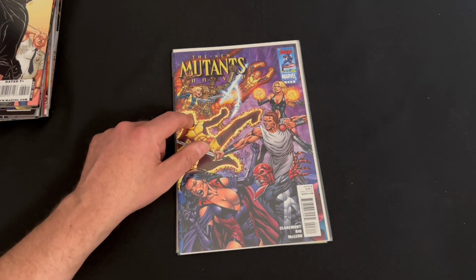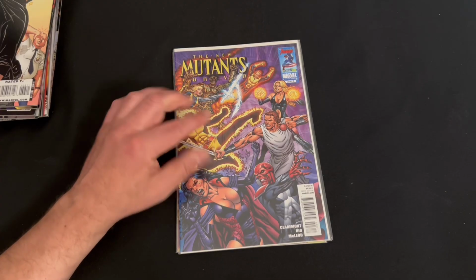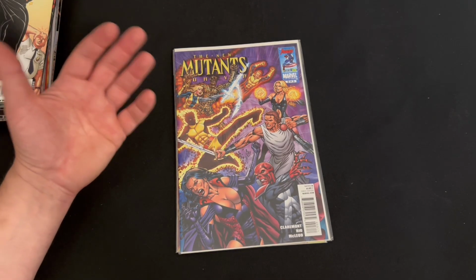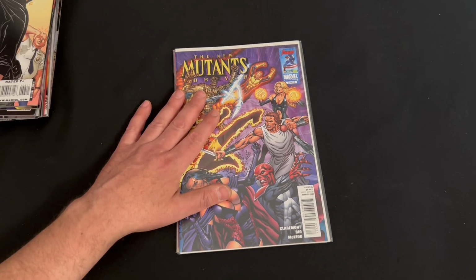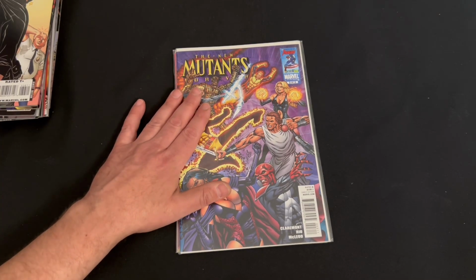I want to say I had a different cover of issue 3, but I wanted to get the standard cover. So maybe this is the standard cover. I don't know. Memory fails me. I'll put something on the screen to correct me if I'm wrong here. But regardless, I got all 3 issues that I needed, and now I have this complete New Mutants limited series.